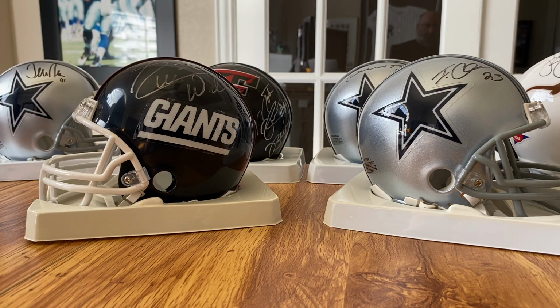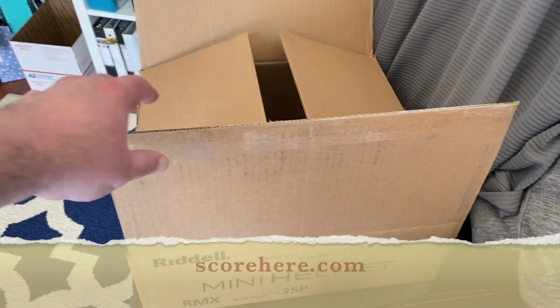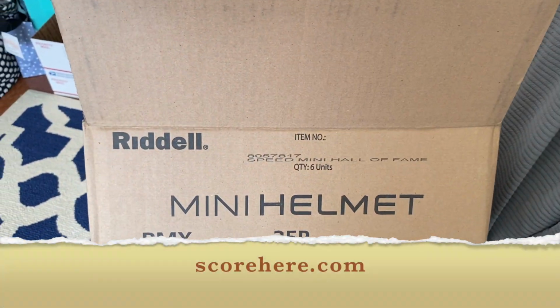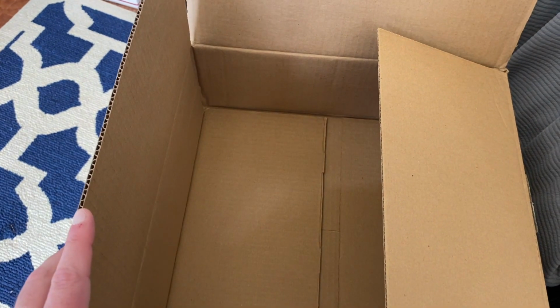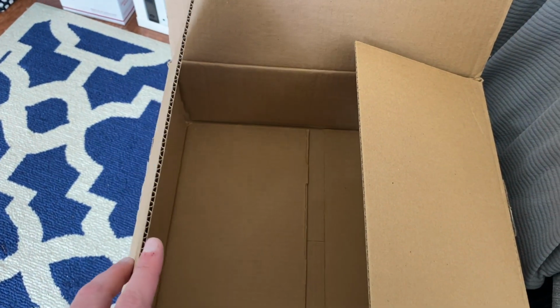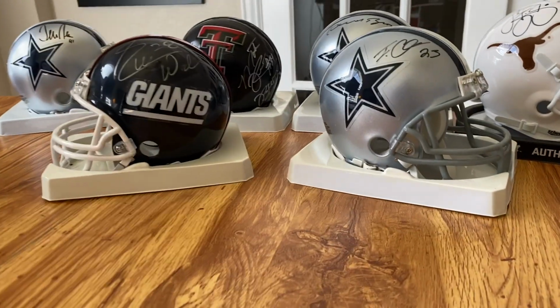What I like to do is sometimes if they're really big names, I'll sell just one individual helmet. But sometimes if I think that they aren't going to sell as singles, I'll actually sell in bunches of 6. And that is because I used to order them, and I still do. There's a website called scorehere.com, and of course I'm not necessarily promoting them, but I'm just letting you know that's where I buy them, where I can buy 6. I'll buy them in 6s. 6 mini helmets will fit in this box perfectly when they ship it to you, so I just reuse their box, and so that's how I came up with it's perfect for 6.